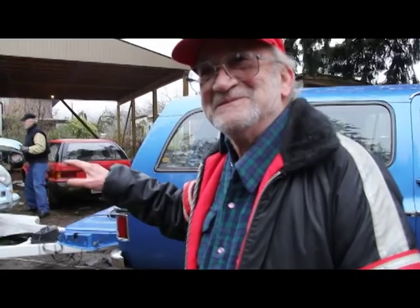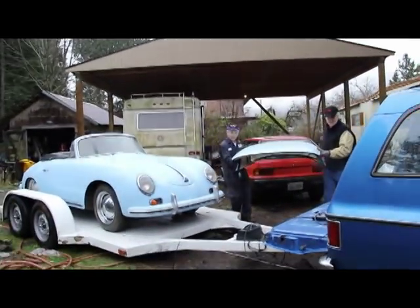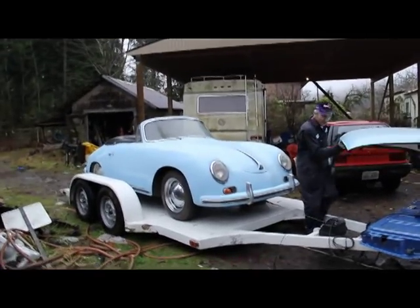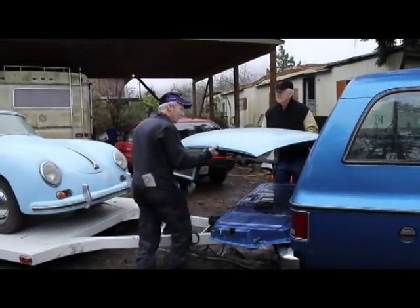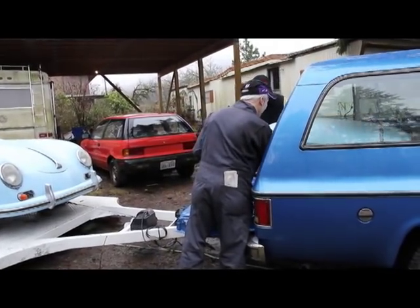It looks like it's moving even when it's standing still. They do, they just look like they're. Take your time. Elevate it. Maybe I'll see it in the show. Hold on.